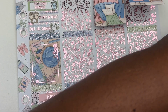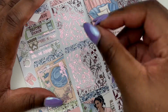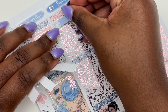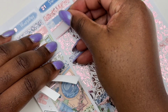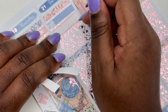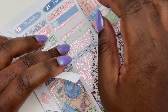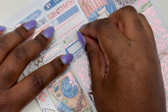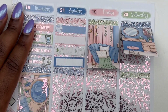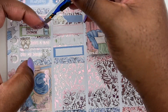So unfortunate that I had to do that. So for Sunday, I marked that I was tired AF. I cooked a breakfast. I did some dishes. And I slept in. Okay, so for being tired AF, got the sticker from Sweet Ava's Paper.